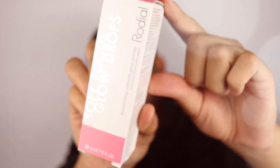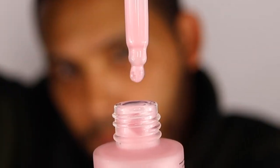Okay. Next, guys, we're gonna go on with the Rodel Soft Focus Glow Drops, the Illuminating Ultimate Glow Primer. I love that. I love to glow. But anyway, back to it. So this retails for $60, and that's a little pricey for me. You do get one fluid ounce, so it could be worth it. Feels heavy, doesn't feel cheap, definitely feels like glass. Nice and expensive.